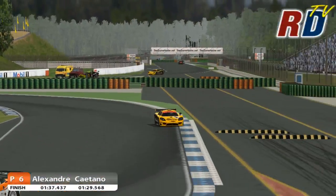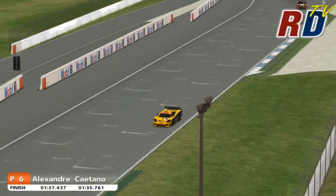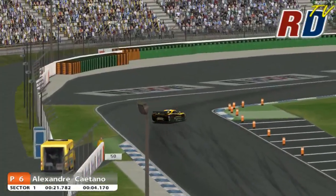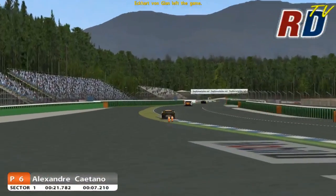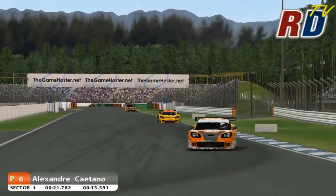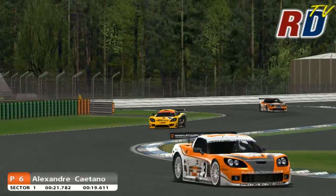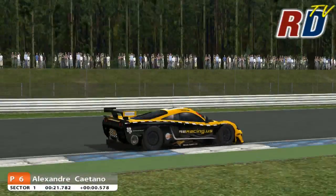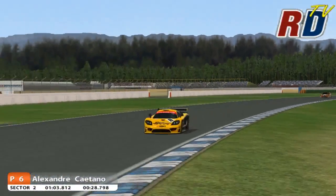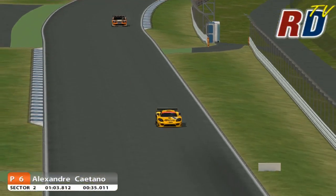And Alexandre Caetano is catching the other FDR car now. He overtook Jesper before and now is closing the gap. He went very wide there. Oh, and we lost Eckhart. We've lost Eckhart. I don't know if he had an accident or he had a hardware problem, but he's no longer in the race. That's a pity. But I hope he realizes he can enter TeamSpeak and commentate with us. Will be good.